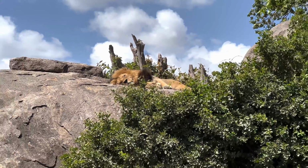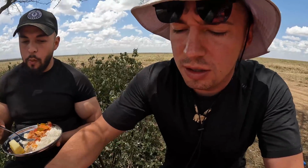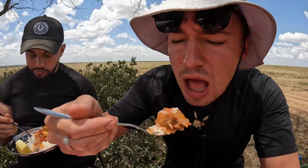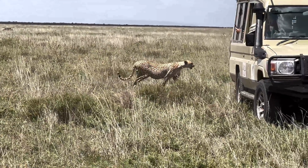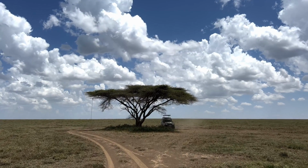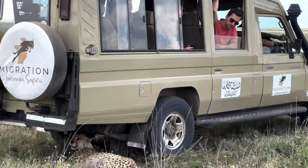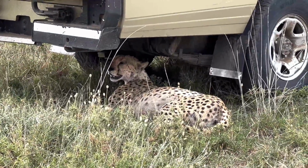We saw a lot of lions, we saw that leopard, and right after we had a group lunch over in the Serengeti, we ended up seeing some cheetahs as well. They had recently eaten and it was the midday, so it was quite hot out and they were quite relaxed as they just were looking for a place to hide in the shade. So they actually used our safari jeeps as a place to hang out.